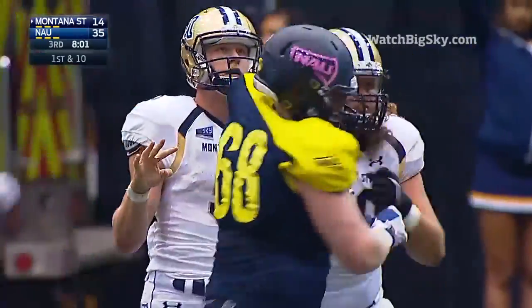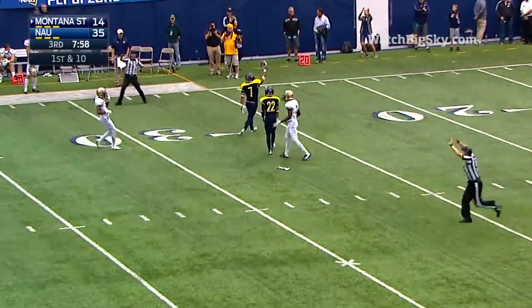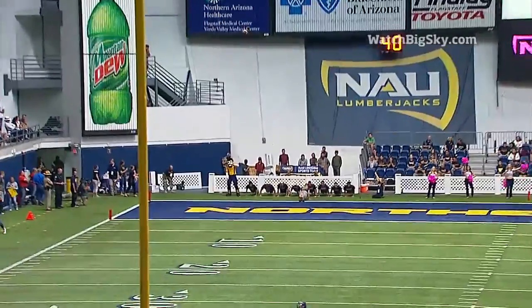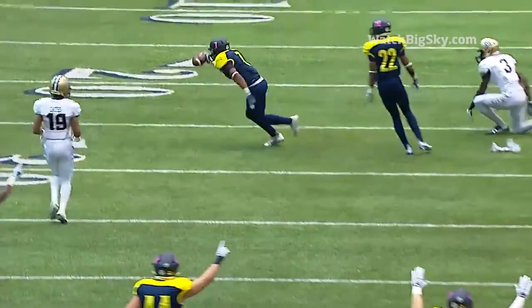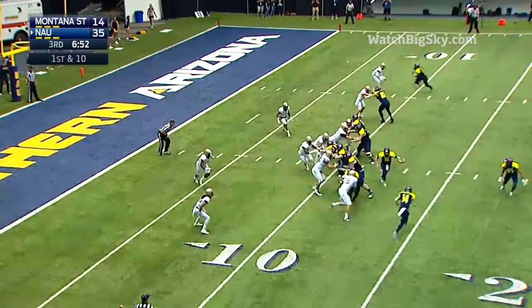Here's a deep toss. Prukop. Oh, picked off at the 30-yard line by Eddie Horn. The safety position. The ball was thrown up. And watch this. One-handed interception by Eddie Horn. Just like a nice run. First and goal from the 10-yard line.